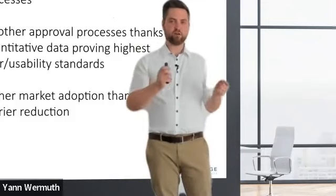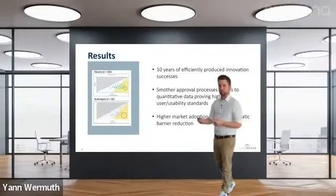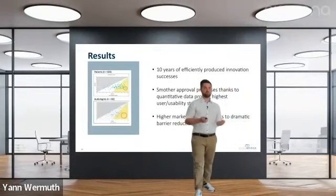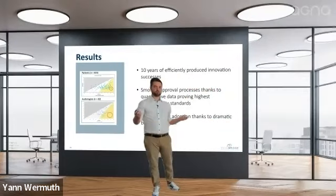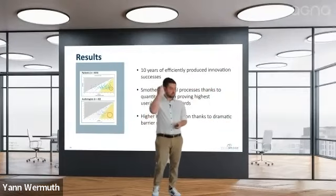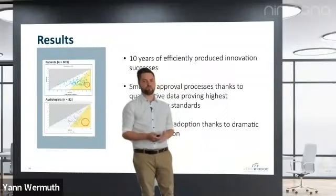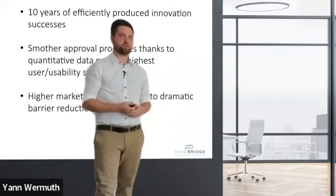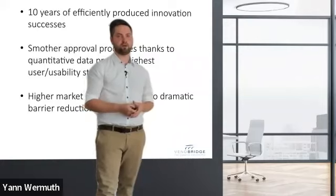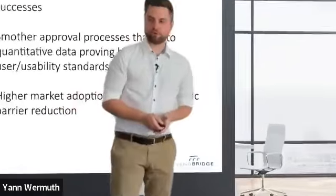And because of this clear link between user research and the problem that you found and the requirements that you write, application processors tend to be much faster. Again, the third one, higher market adoption, because of the dramatic barrier reduction. You have to imagine really putting an implant into your ear, into your head, or especially for your child, has quite some barriers. So the value proposition that you put out there, the problem that you solve or promise to solve with the solution has to be quite big to overcome these barriers. But that's a snapshot of the results that the third case brought.